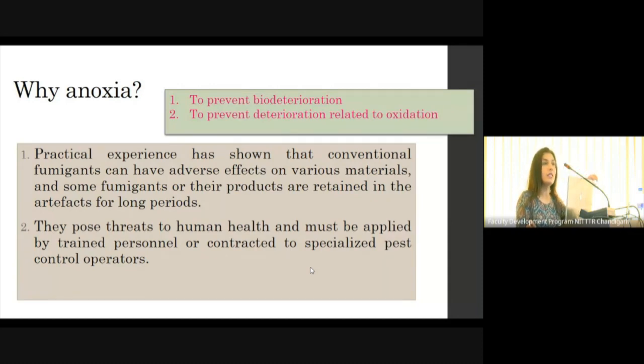And why do we need this anoxia? It is to prevent the biodeterioration, because if there is no oxygen, there won't be any insects, pests, or fungal things. And secondly, to prevent the oxidation-related deterioration problems. So it is doing both things. It stops biodeterioration and it will also stop the chemical deterioration that is happening, because there's no oxygen. And practical experience has shown this, but we are not doing it in India right now.